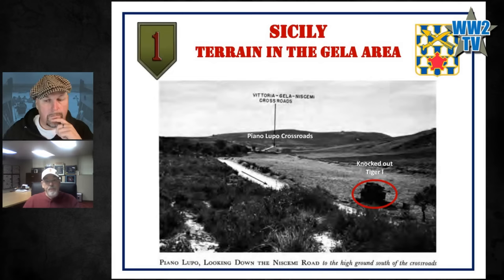Now, this picture actually shows Highway 115 as it's going west toward the Piano Lupo crossroads. I haven't been able to nail it down for sure, but I think that's what this picture shows. And you can see up ahead there is the Piano Lupo crossroads, which is where much of the fighting in the 16th Infantry area takes place.